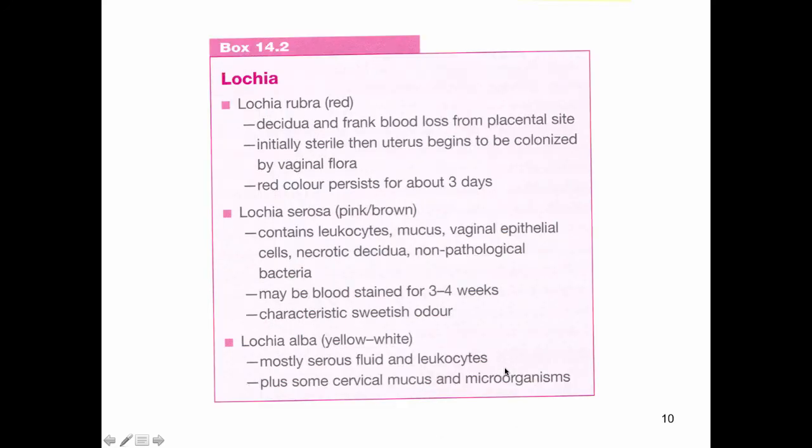Now, the discharge that women experience postpartum is called lochia. And lochia varies in amount and color depending on how soon after labor you're observing it. So lochia immediately after labor and delivery is called lochia rubra. And lochia rubra tends to persist for the first 2 to 4 days postpartum. And it's bright red, as it sounds.